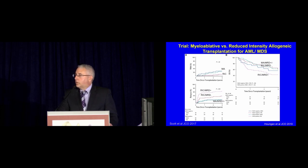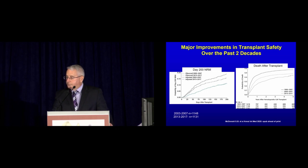So this is a study that would lead us to believe that looking very carefully at patients' disease status before we transplant them can help determine whether or not we give them a myeloablative transplant or a reduced intensity transplant. Currently, the bias would still be if you could get a myeloablative transplant, if you could tolerate it, that would represent the standard of care for patients with AML.